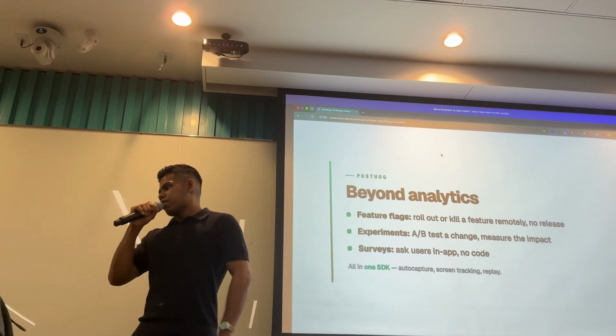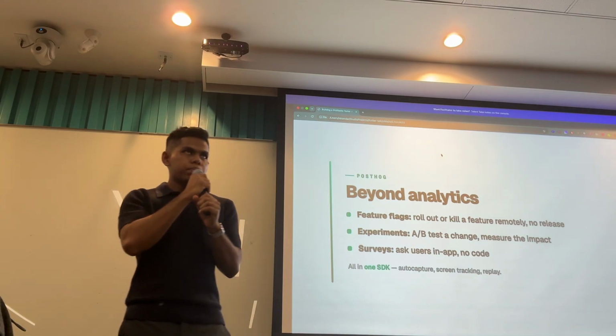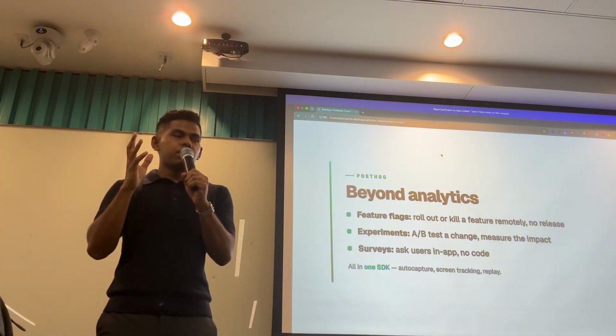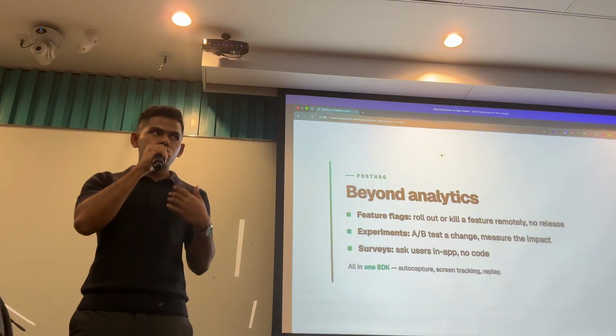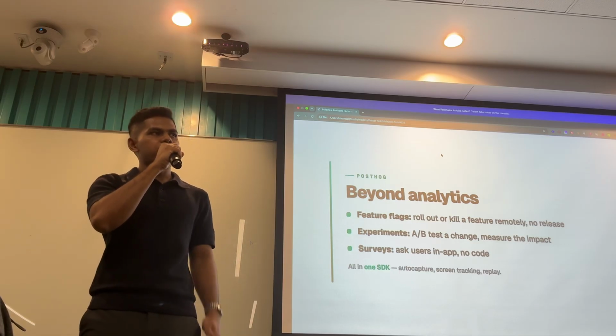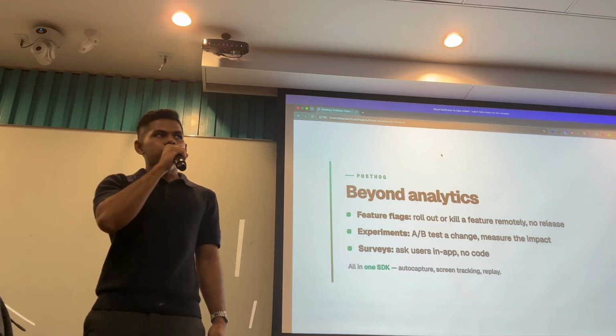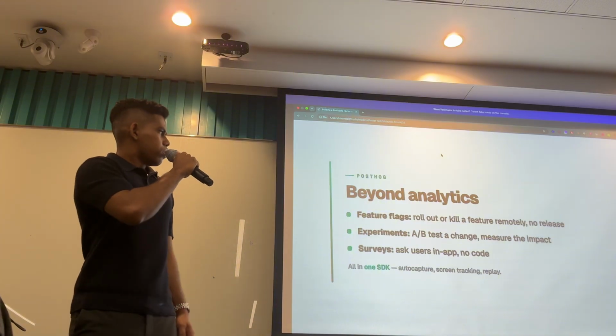For example, the feature flags. You can roll out a feature just by using PostHog. Okay, so for example, you want to roll out a feature, you want to experiment with a feature and then it goes badly, like there's an error. So you turn it off. So you don't really need to make a new update of the app.